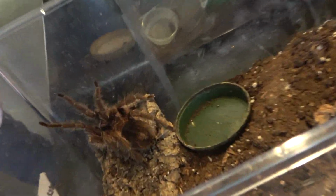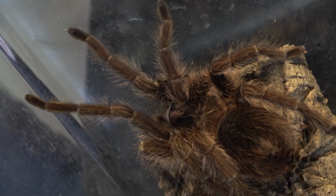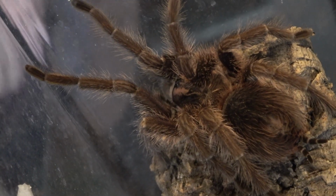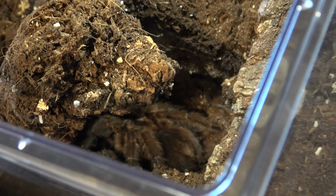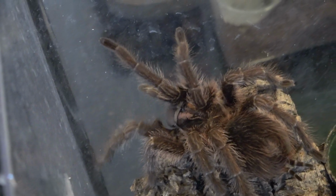Next up, we have the big, the bad, Pamphobeteus... Formicatopus cancerides. This is another adult female or sub-adult. These guys get up to around 8 inches. And you'll notice she has more dirt than the others because she likes to do a deep burrow and go and hide in there. But she came out for the video today. After some lovely coaxing, she came out to say hi to everybody.